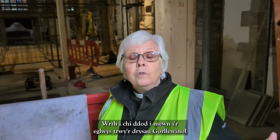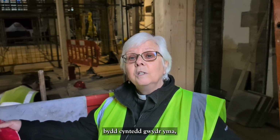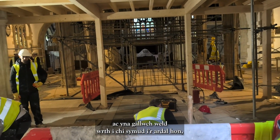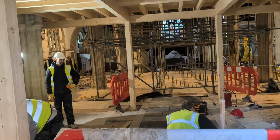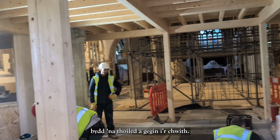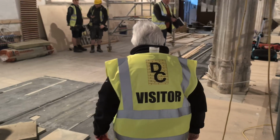As you come into the church through the west doors, there will be a glass vestibule here, and then you can see that as you move into this area, you'll be met with a toilet to your left and a kitchen area.